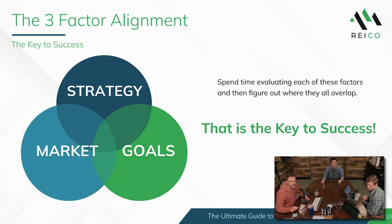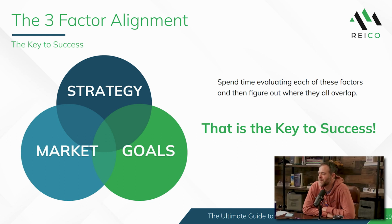All right. So moving on to three-factor alignment. This is something where I love doing the 30,000 foot view. That is definitely where my strength and focus lies: hey, what's a few steps down the road? It took me a long time to come up with this balancing act. You can see on the slide there are three concentric circles: strategy, market, and goals. As you heard us say numerous times, our answer is it depends on many factors. And really, this is that visual of it depends.